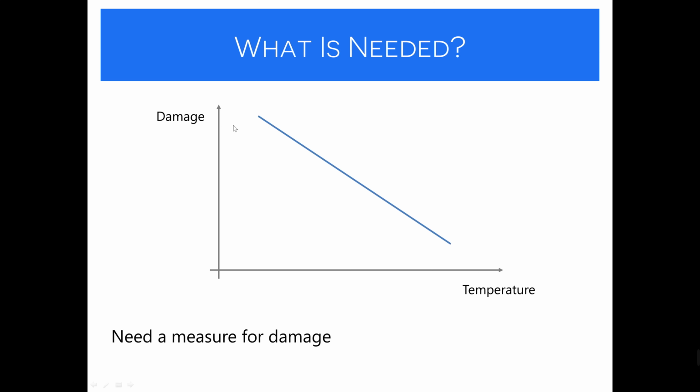So how do you get to this? You need a measure for damage, right? You didn't have a measure for damage. You had a measure for erosion depth, the circumference of it, right? These are all sort of numbers, right? But they're not showing you what the effect of it is, right? They don't show you that, right?